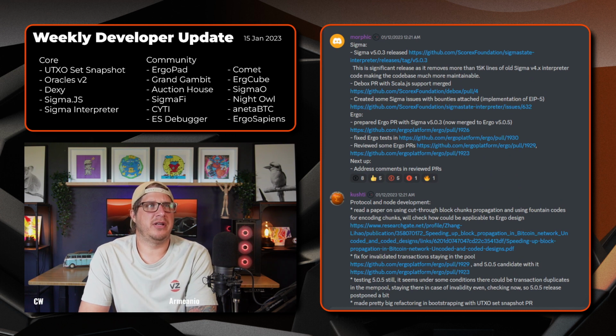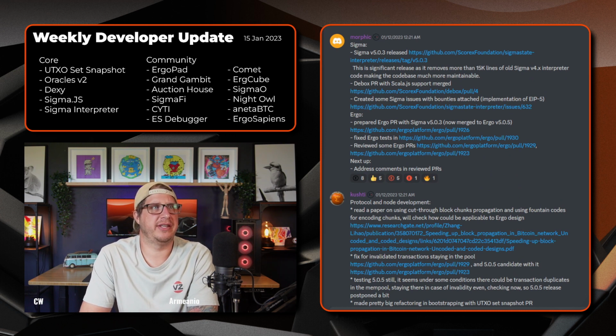Okay, so moving on, we have Morphic's update, and then on the Sigma front, Sigma version 5.0.3 has been released. It's a significant release as it removes more than 15,000 lines of old Sigma v4x interpreter code, making the code base much more maintainable. The dbox PR with Scala.js support has been merged. Created some Sigma issues with bounties attached, so implementation of ERP5, for example.